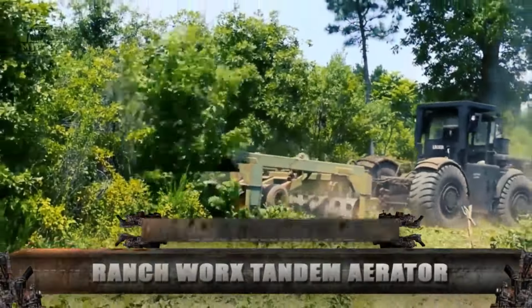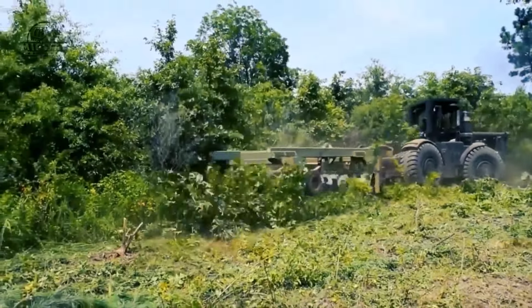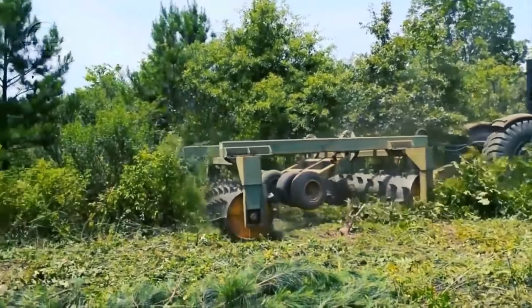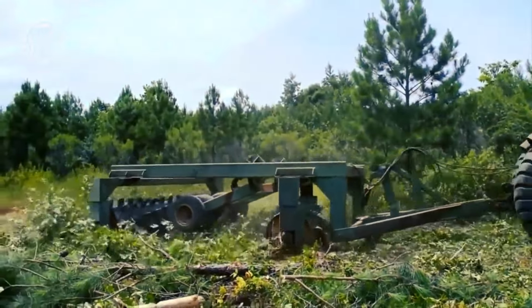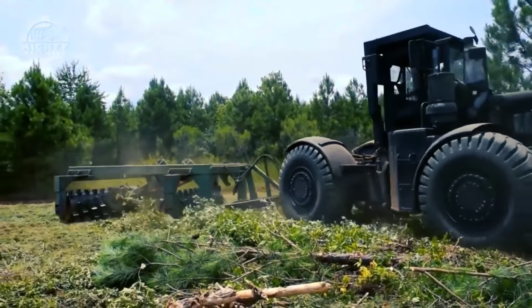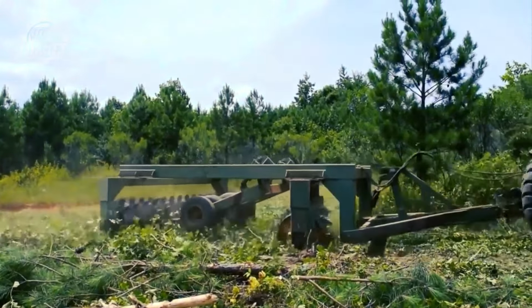Designed for agricultural aeration and land management from the ground up, this tandem aerator from Ranch Works works fantastically. This attachment is capable of maximum subsoil fracturing power for brush clearing and land management applications thanks to its Ranch Tech blades, heavy-duty steel structure, and triangulated tongue. It also has a drum offset that operators can switch if they need a no-till or a tillage machine.